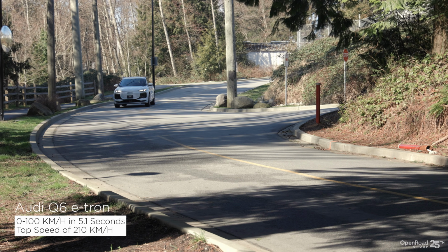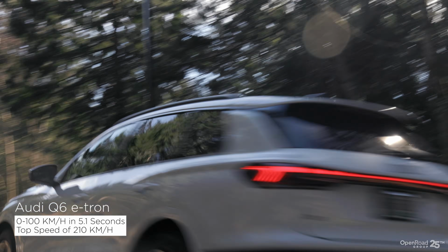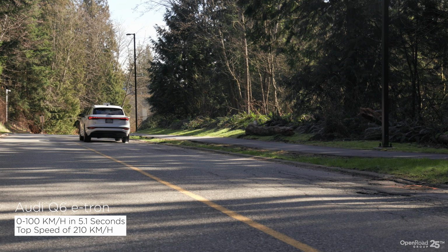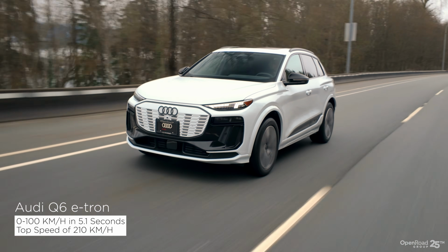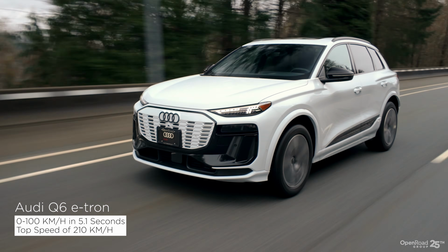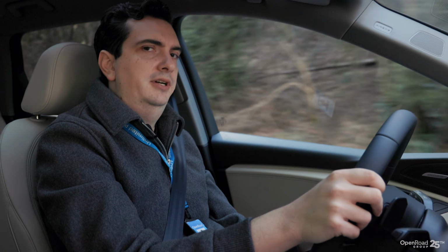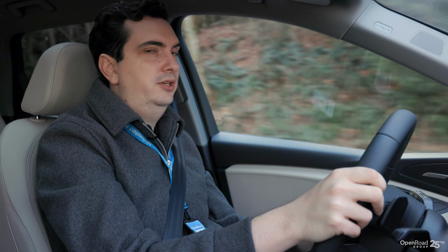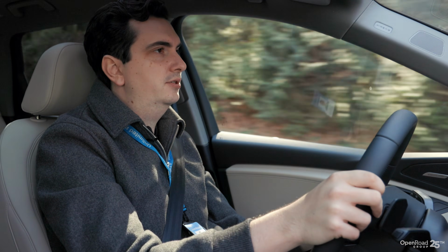With launch control enabled, the Audi Q6 e-tron can accelerate from 0 to 100 kilometers an hour in just 5.1 seconds and on to a top speed of 210 kilometers an hour. Of course, it goes without saying to obey local traffic laws. However, if that's not enough oomph to wake you up in the mornings on your way to work, then there's always the Audi SQ6 e-tron.